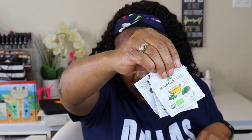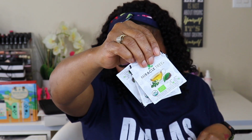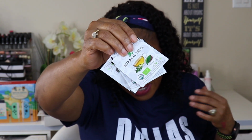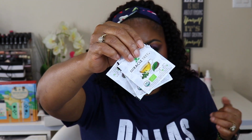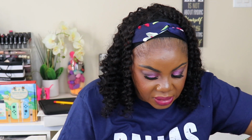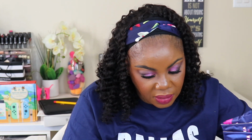And this is a miracle tea. I got three of these. Organic Earl Grey Moringa tea. I don't like Moringa, but I'll try the tea. This says it's medium caffeine. It's organic Moringa leaves, organic black tea, natural bergamot flavors. And this one only has three teas. I'm not sure why, you usually get four, but I only see three in this one.